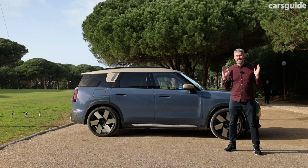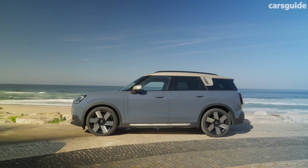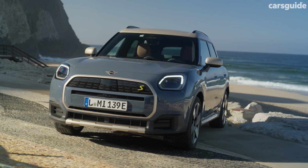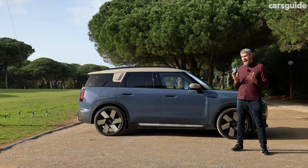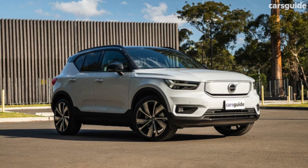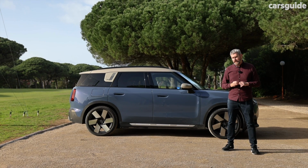Okay, so let's talk about size for a minute, because again, this thing is much bigger than the old one. In fact, it's 130 millimetres longer and 60 millimetres taller. That's a lot of millimetres. It's actually bigger than the BMW X2, which we reviewed recently on this same trip. And it's around the size now of a Volvo XC40. That extra length, of course, means there's more wheelbase, 22 millimetres more. And that means there's more interior space.